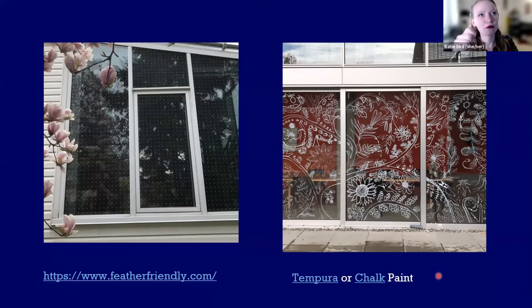So every few months or so, I take my chalk marker and draw on my two windows and one glass door. And I know then that my windows are all bird safe. And you can get really creative with this. I think this is a restaurant or a storefront.